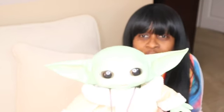So yeah, I have him sitting on my desk when I'm editing videos. He is just so cute. I can't get enough of him. That show won me over because of Baby Yoda, the child, as they call him, or as his real name is Grogu. I don't know if I'm saying that correctly.